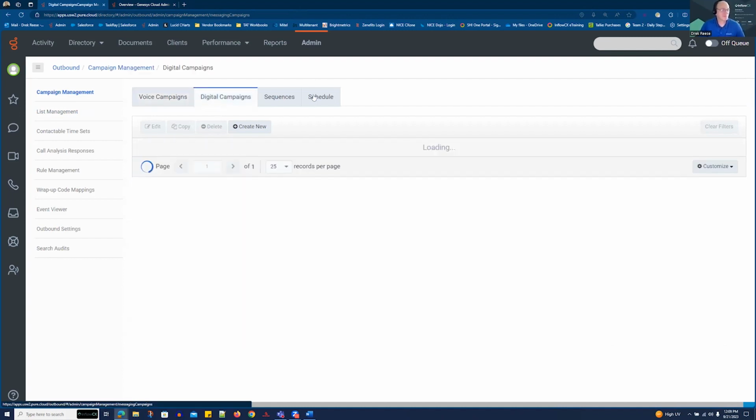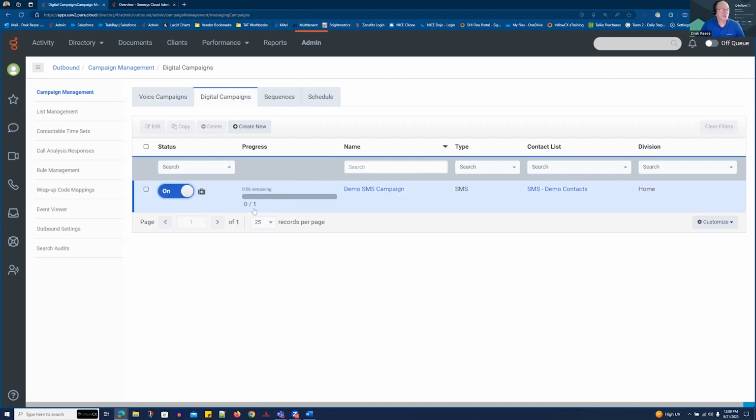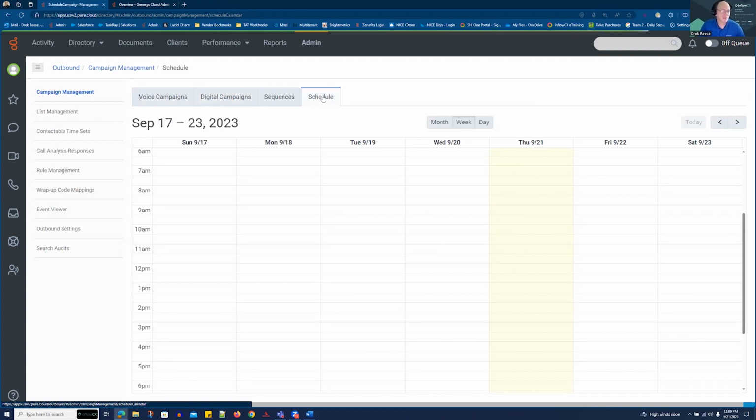Let me go to digital. On the digital campaign, if I run this, it'll retrieve and send out one text right here. I manually did it. You can also turn it off manually, and we can also schedule it. We can do some scheduling to make it work automatically.